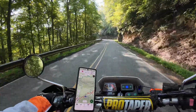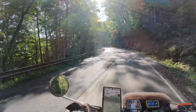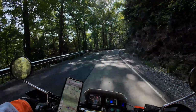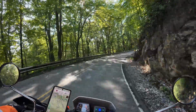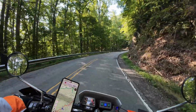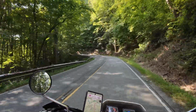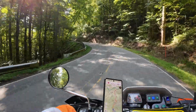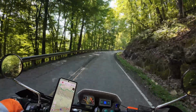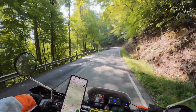But this 209 here between Hot Springs and Lake Junaluska is a really nice road for a motorcycle, man. Just super curvy, flowing, not much traffic on it. So if you get up this way, it's a great little motorcycle road. It's kind of like right near the Appalachian Trail. There's a ton of pull-off camping off of it. It's a really nice road.